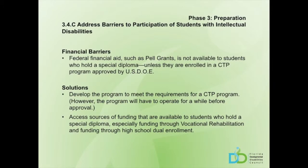Teams must also address a significant financial barrier to the participation of students who hold a special diploma. Federal financial aid is available only to students who hold a standard diploma or GED diploma. The only exception to this policy is for students with intellectual disabilities who are enrolled in a comprehensive transition and post-secondary program approved by the U.S. Department of Education.